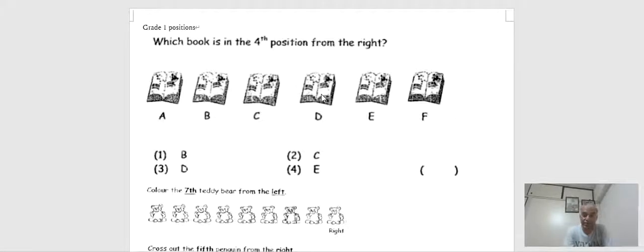That means students have to learn about left and right and mark fourth, fifth from right, or fourth, fifth from left, or something like that. Okay, so the first question says that which book is in the fourth position from the right. So students have to understand what is right and left when they are facing the board or facing the book or facing the laptop.